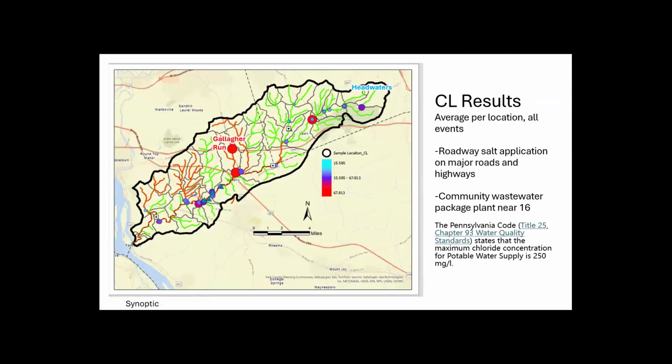And since Amanda had brought it up, I was glad that I included this in the results. These are chloride results from synoptic sampling, again showing averages per location for all events. You can see definitely that near the road crossings at Gallagher Run and Hoffer Creek, the salt application on major roadways and highways is likely contributing to these increased results that we're finding. There's also a community wastewater package plant near Site 16 that is likely contributing to the high hit there.